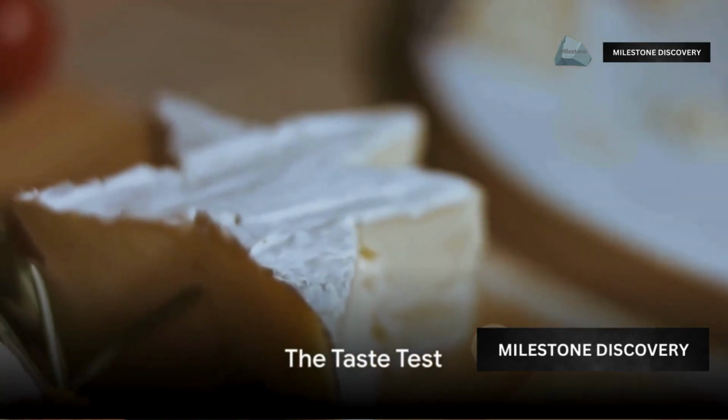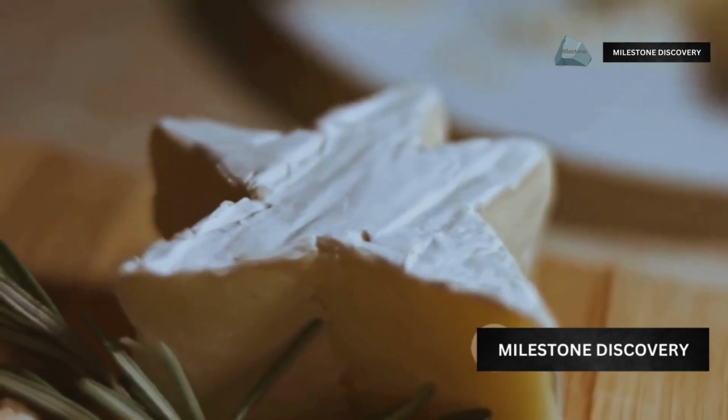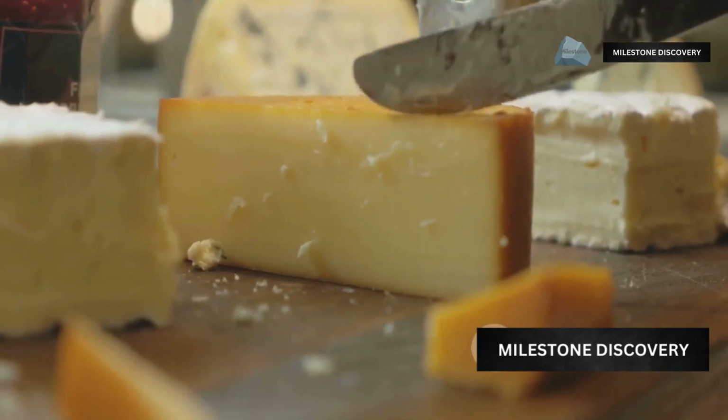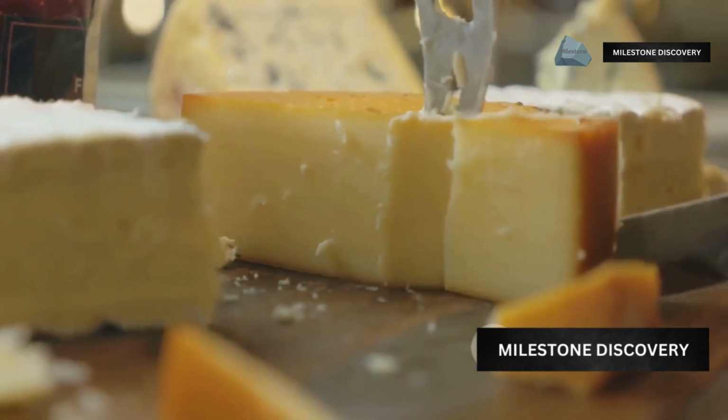Now for the best part, tasting the fruits of our labor. Welcome to the heart of our journey, where we savor the symphony of flavors that our cheese factory has lovingly crafted. Here, we'll guide you on how to properly appreciate the variety of cheeses we produce, because tasting cheese, much like tasting wine, is an art in itself.